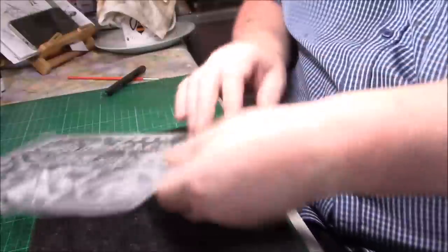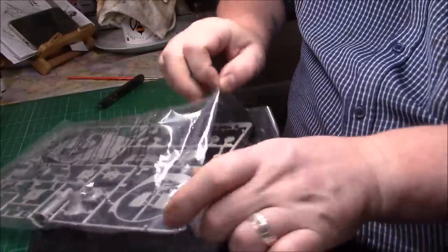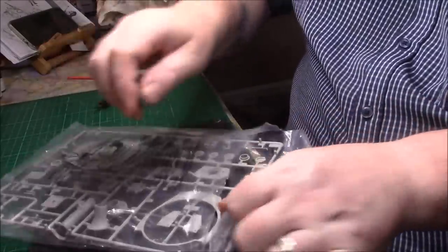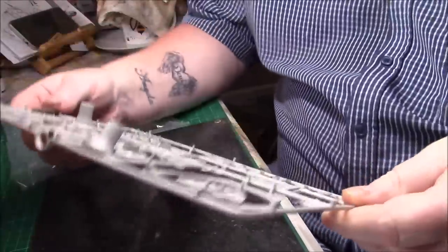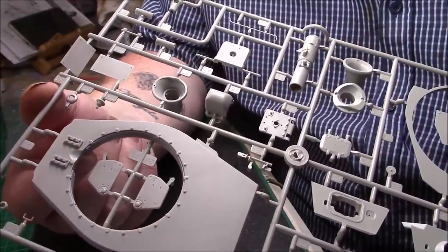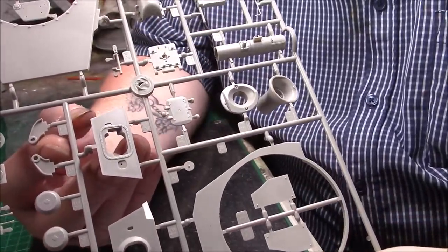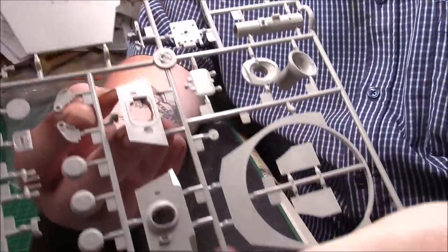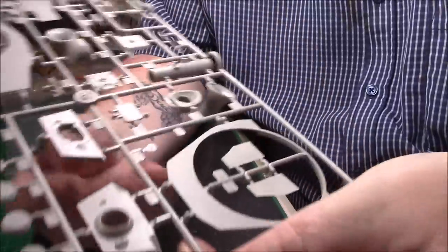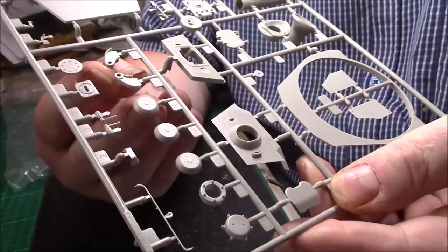So then we have, this looks like what we'll be using, I think, for the gun. The mantlet on the front and the lower hull. Yep, that looks like the lower hull. It's good, got nice detail on the lower hull, all the bolts. And then we have the mantlet on the front, we've got that cast texture on the front of the mantlet again, you can see that. And there's a few hatches, gun parts, covers, covers for the exhaust.